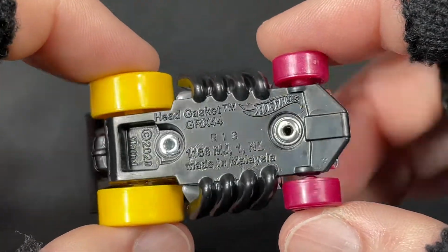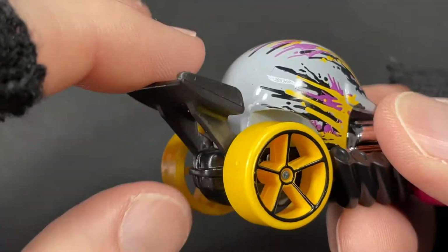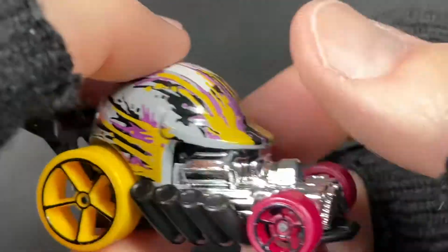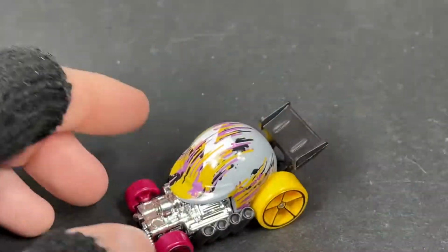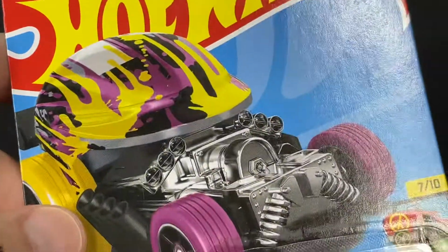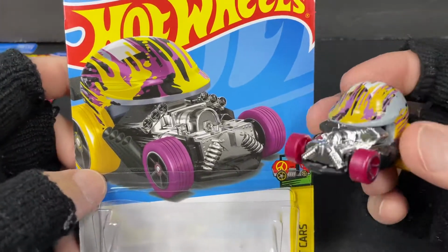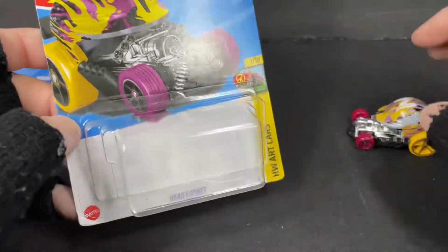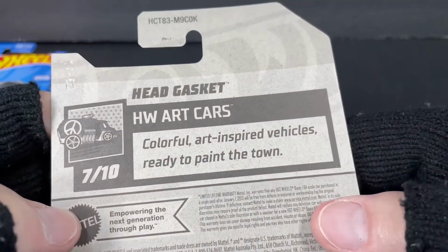Copyright 2020 Mattel, made in Malaysia. R13 stamped on the base. Big plastic wing in the back. Do have a parachute back here as well. The head gasket. Clever name for this one. And here's the card. Very, very nice. Colorful art-inspired vehicles ready to paint the town.